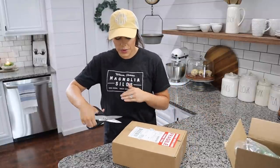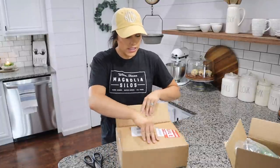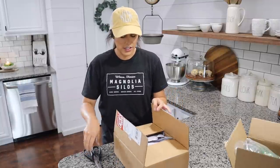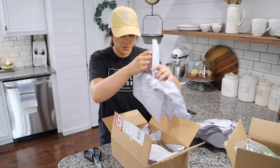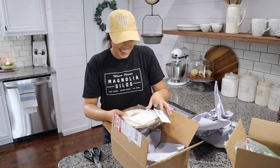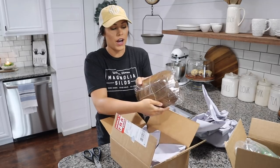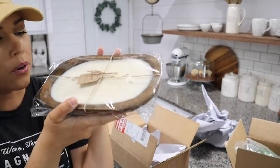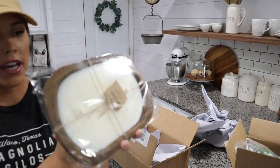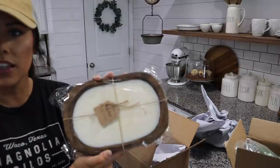Now this candle is super exciting. You guys just saw me light my Copper Candle Co. candle, my little one, but I wanted to get a big one in the shiplap scent. So you guys are gonna die. This is so pretty. Yay! I'm so excited. All right, so I got a dough board candle. How beautiful is that? Can you get a little bit closer? I can already smell it. So pretty. And then once I burn it, I'll be able to reuse the bowl. How cute. I love it.